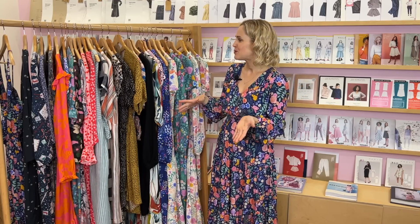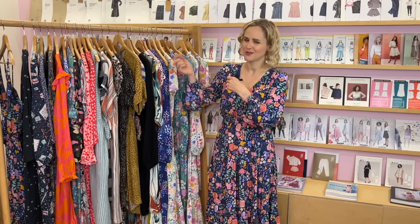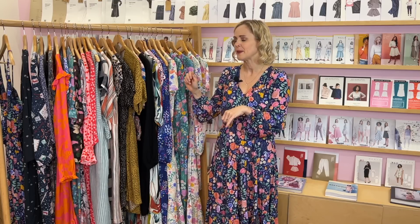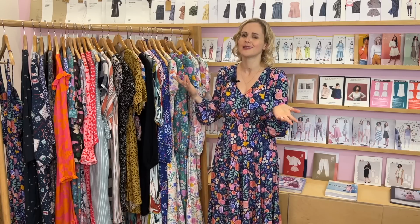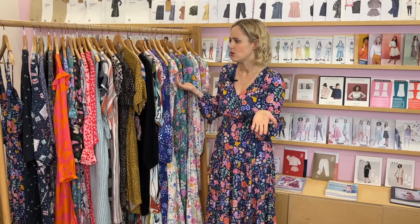So I've got all the dresses out on the rail here to show you just now, so I can hold them up and show you and chat to you about them. But you know, dresses definitely look better on a person than on a hanger. So I have got the technical drawings, which I'll put up in the video as well, and then some modelled images of them too, just so you can see what they look like on.